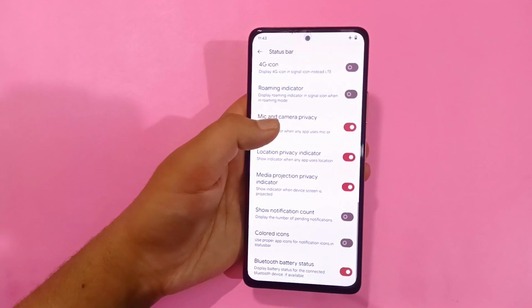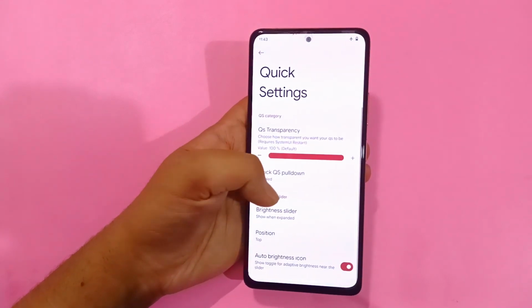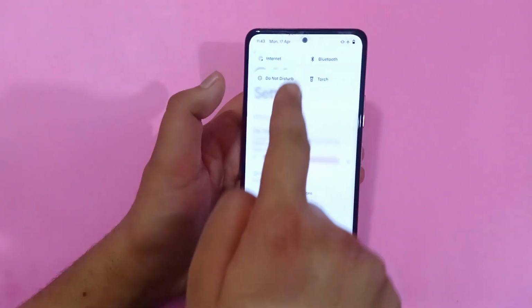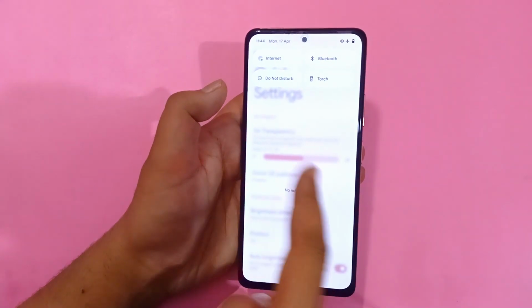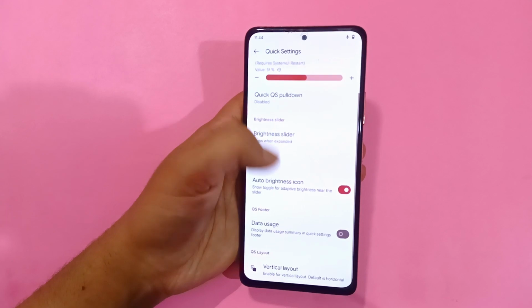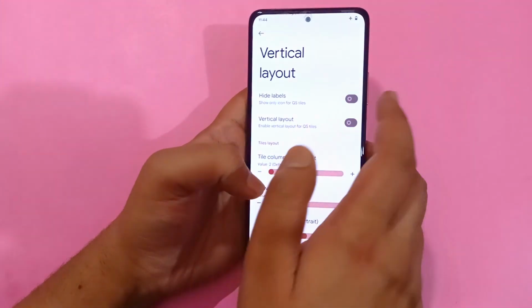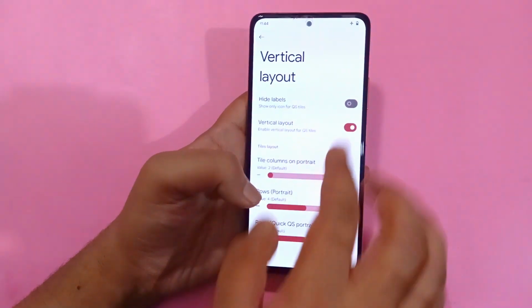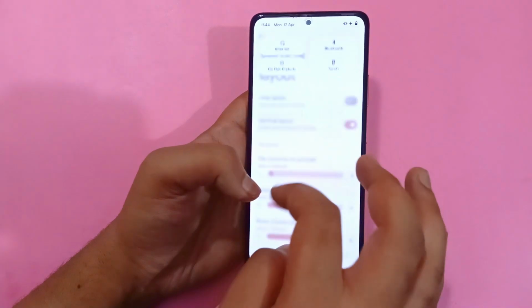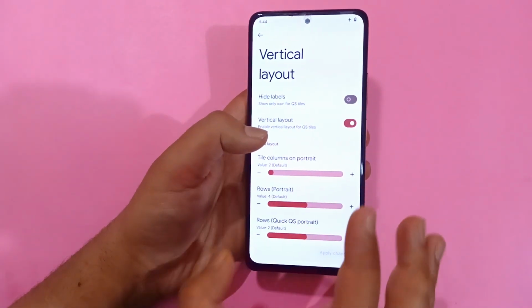Now, talking about the customization in this ROM, there is no lack of customization. Like you can see here, there is a plethora of customization for every single aspect of the ROM. Like you can set quick setting transparency, and you can see there is a nice blur in the background. If you reduce the transparency and all that, you can enable data usage. You can turn on the vertical layout, and when it is enabled, the tiles turn to vertical mode. So if you like this sort of thing, you can enable it.